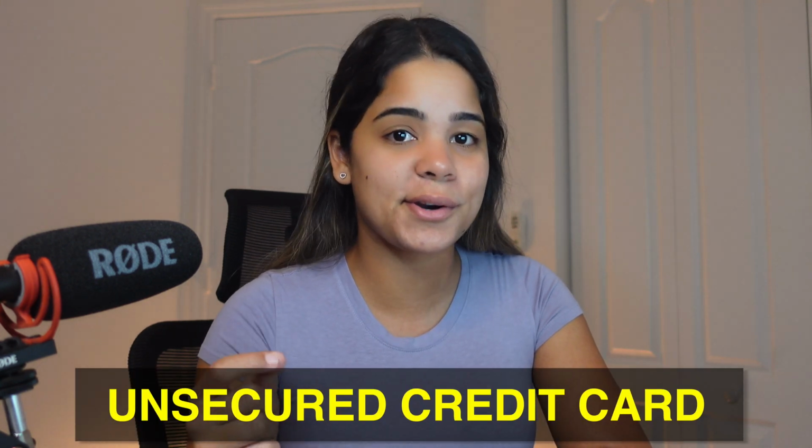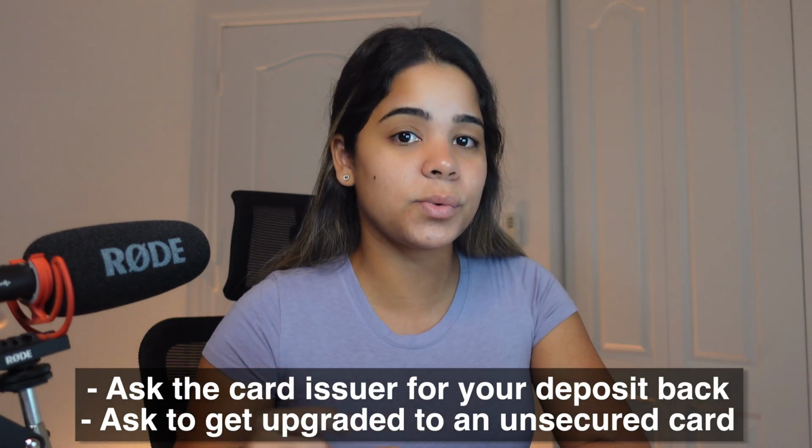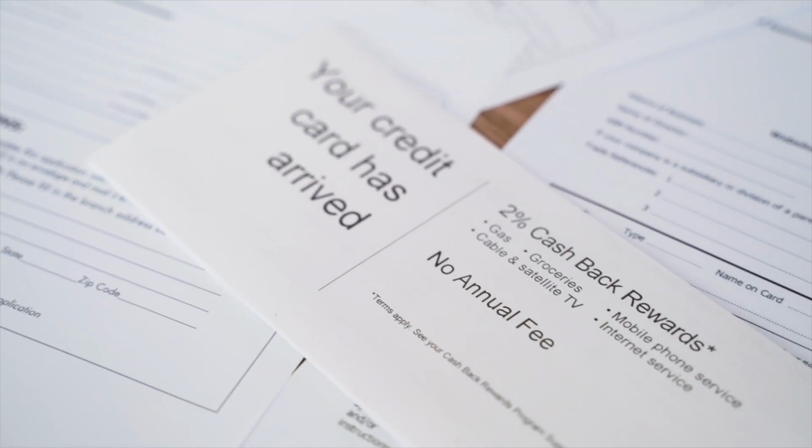After a couple months of using your secured credit card responsibly, you should have some credit built up, or at least enough for you to qualify for an unsecured credit card. During that time, you can ask for your deposit back, or you can ask the card issuer to upgrade your card to an unsecured credit card. That way you can continue building credit while earning great rewards from a higher tier credit card.